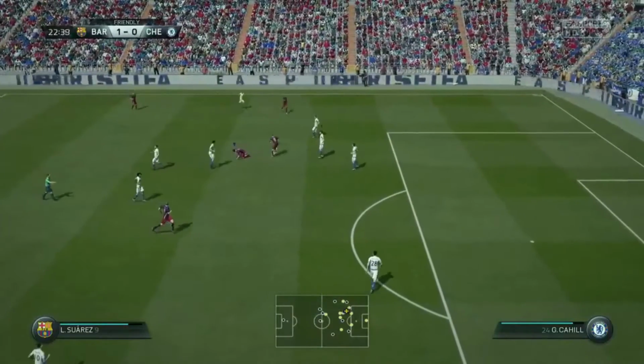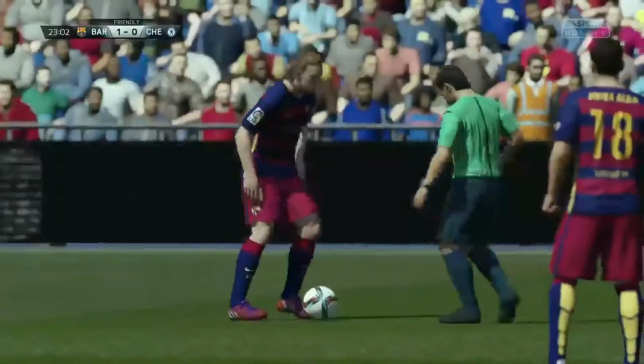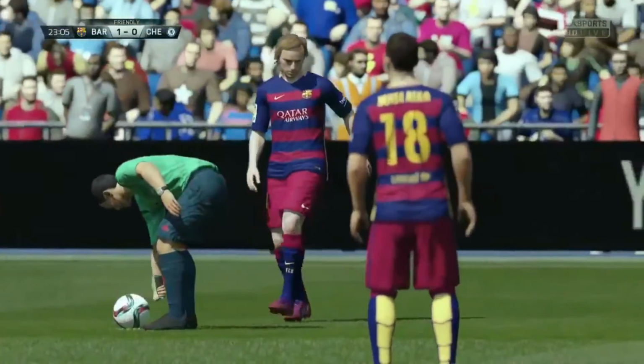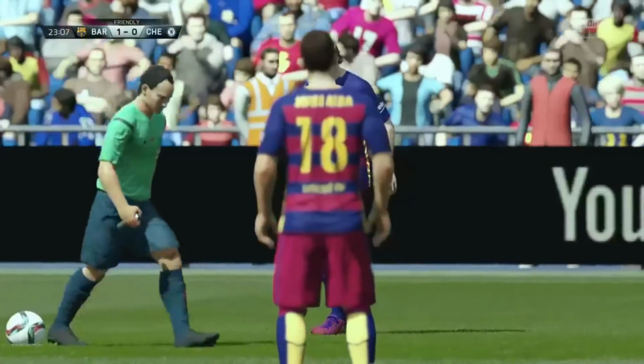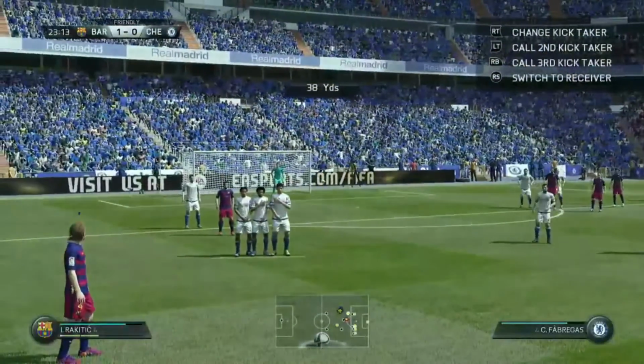You can use body position, swerve, do feints, which is really nice. And that's such a simple thing that's going to have a huge impact on the way people play. Absolutely. I think it also makes skill moves a little bit more accessible because it's kind of a skill move in itself.